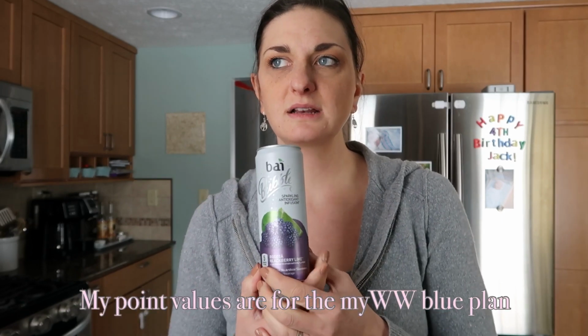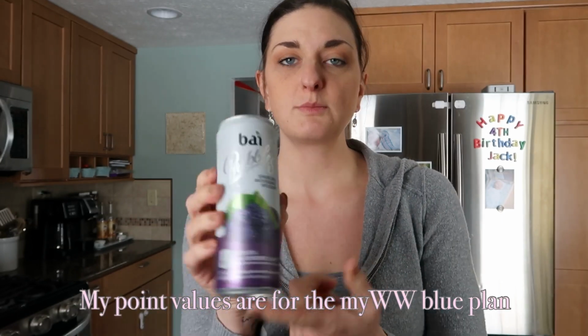This is my favorite. It's the blackberry lime flavor, and I know that they also have a blood orange, a black cherry, and a grapefruit, and they're all good, but this one just happens to be my fave. And this is 0 points, so not technically a snack, but I'm really enjoying this, so I just thought that I would share.